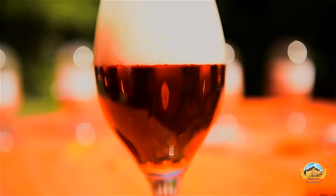Here in Vietnam, what I've been doing is hunting for a little bit of Belgium, or at least some Belgian beers, here in Vietnam itself, in particular in Ho Chi Minh City.